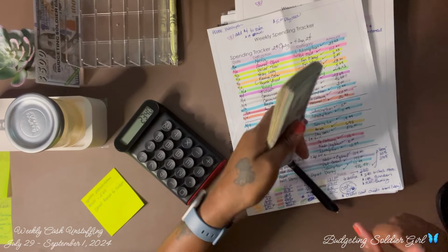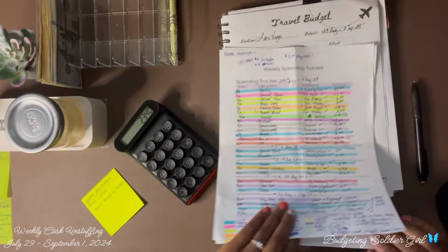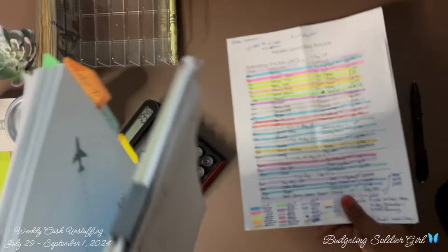$2,340 I will deposit into my bank account so I can pay off the balance on my credit card. And now we are going to move into our Las Vegas binder, and so we can remove the cash.